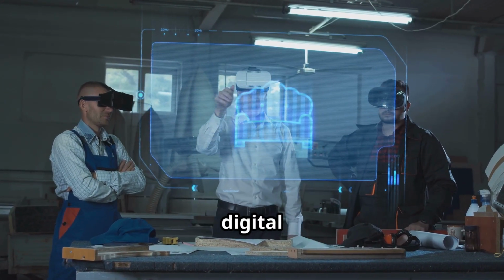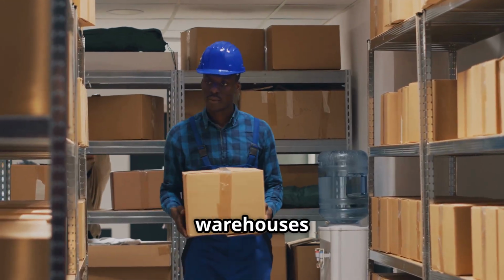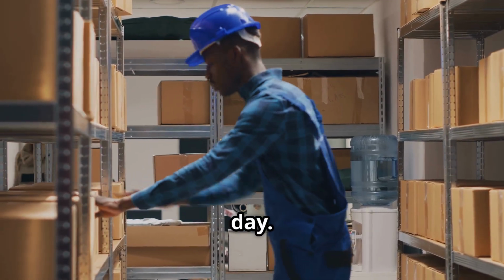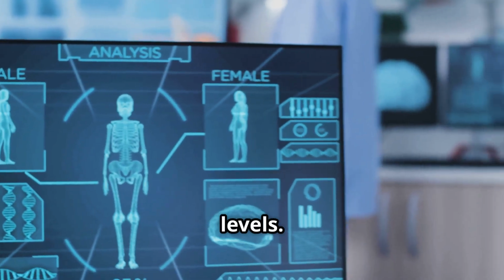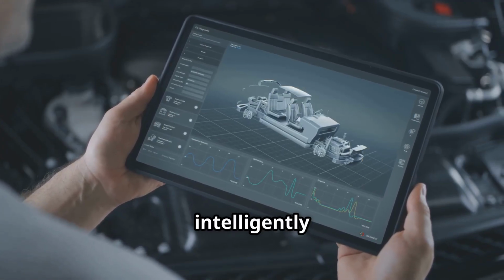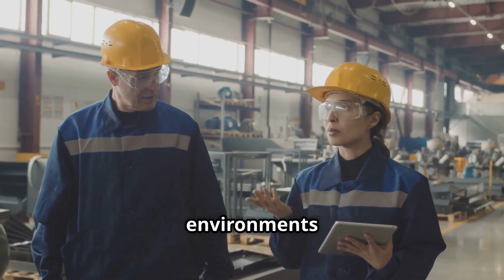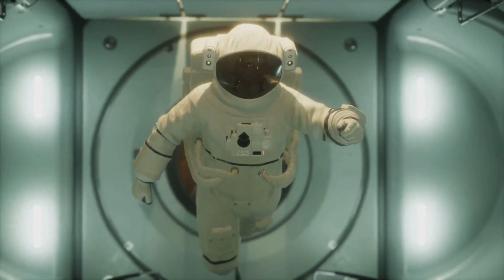In the workplace, digital twins could one day be used to prevent injuries. Factories and warehouses are exploring the idea of modeling each worker's physical stress throughout the day. The system analyzes posture, repetitive motion, and fatigue levels. Managers could use this information to rotate tasks more intelligently or redesign workstations. This is especially helpful in environments where minor injuries can quickly lead to long-term disabilities.